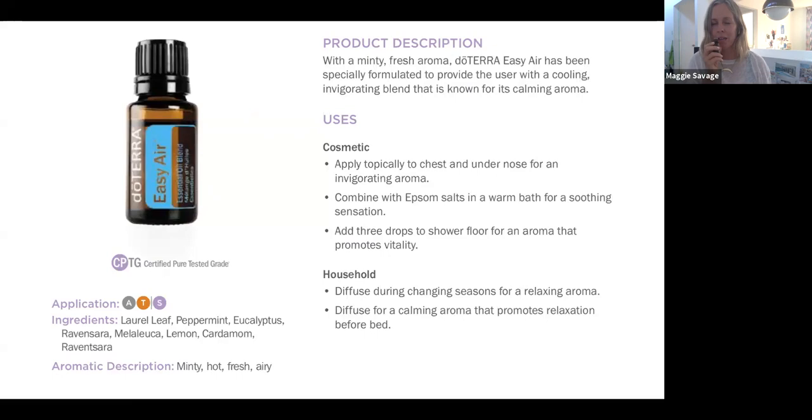It opens the airways. We use this year round because it's so good for sinuses, for allergies, for sleeping. I pretty much every night put two drops of this in our diffuser with some other essential oils. You might use lavender, you might use frankincense, two drops of lavender, two drops of frankincense, and two drops of Easy Air from your kit. Right away, you have this amazing essential oil diffuser blend that is super supportive for your sleep. I would totally be trying that the first night that you get your kit.